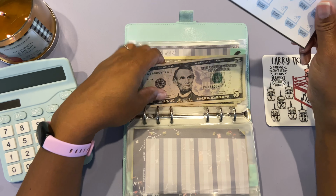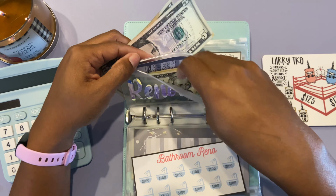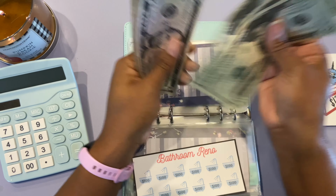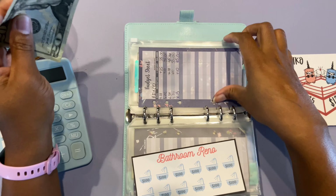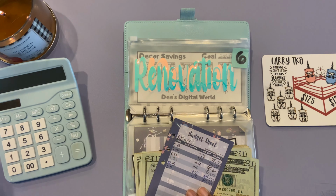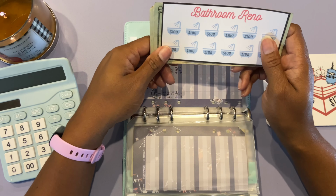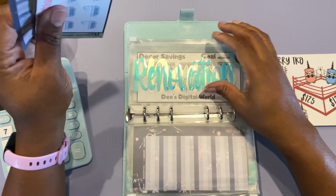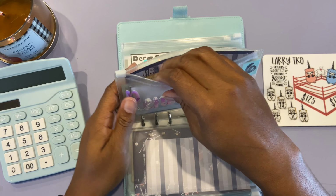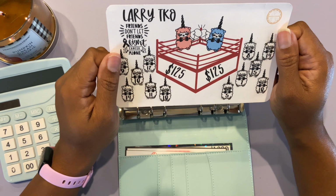All right, and last but not least is renovation. Renovation got 5, 10, 15. So renovation has $20, $40, $60, $65, $70, $75, $80. Renovation has $80. That's great, because I cannot wait for the day we can start doing this. So we should be able to color in a bathtub sometime soon. I'm excited about that. It's going to take us a while to get there, but every little bit helps. Even if down the line we have some of the savings, if not all of it, we still have something, right? Okay, so we're all set, and we have completed the Larry TKO challenge.